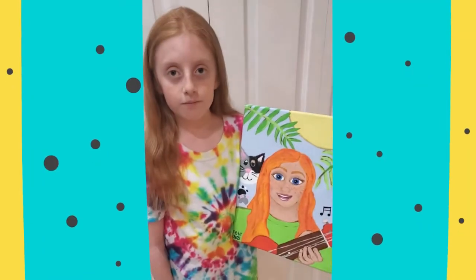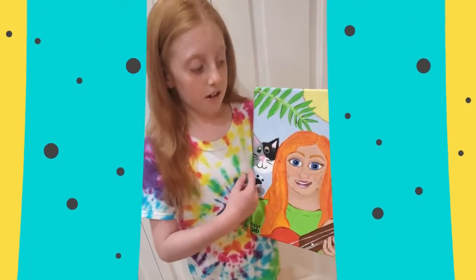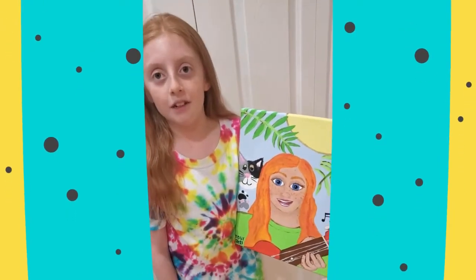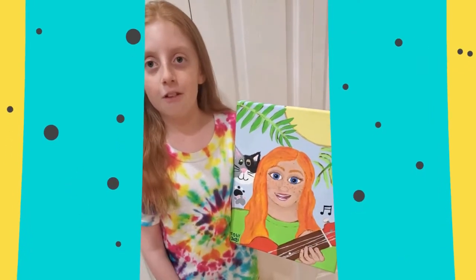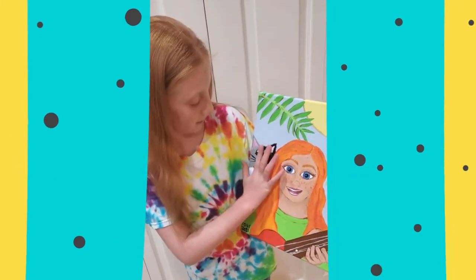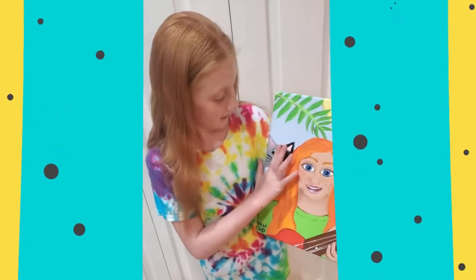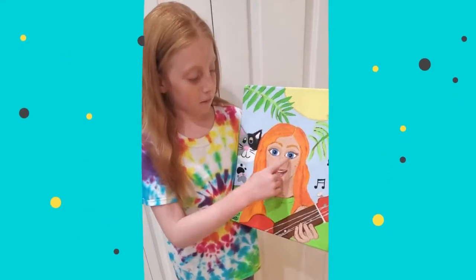What made you come up with the idea to do the cat like that? Because I didn't really want to draw both of my cats in it, so I just thought about painting my cats mixed together. So it's half of one cat and half of the other? See? Yeah. That's why it has two different eyes. Yeah. So, now mixed together. And there's me.